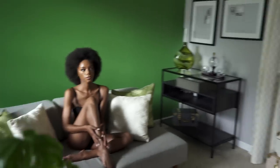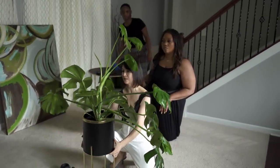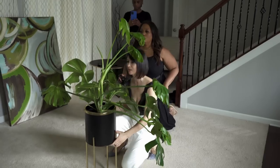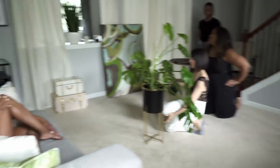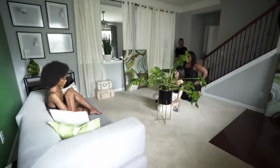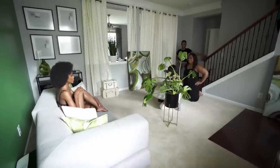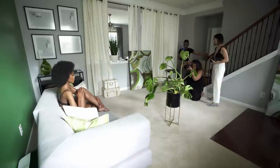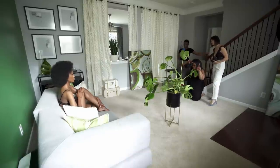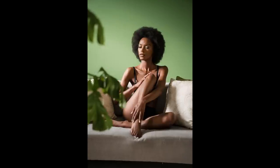And now let's add the foreground and see if that's going to work better. I don't know if this is going to work or not, but kind of with her in the middle. Oh, sorry, that's my bad. Or it can be on the side, as long as it's not a big distraction for the shot. Gorgeous. Can you turn your face that way? Beautiful. And bring it back to me. Beautiful.